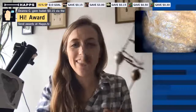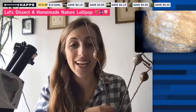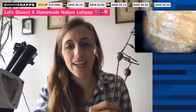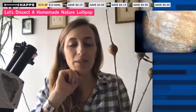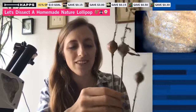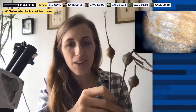Okay, so now, without further ado, let's go ahead and dissect one and take a look inside. A couple I'll use for dissection here, and then I'll save a couple and put them in a container, sort of an emergence chamber, so we can see what emerges from them. I'm pretty sure that what's going to emerge are little solidago flies, little goldenrod gall flies, but they do get parasitized by wasps sometimes, and so there could be a surprise.